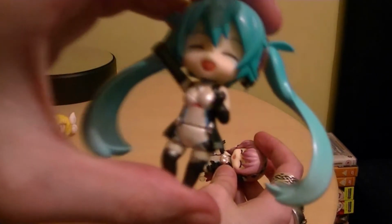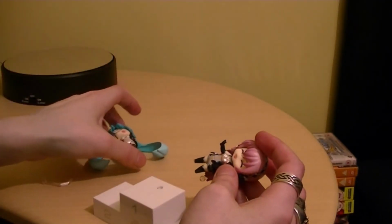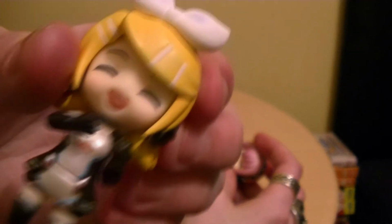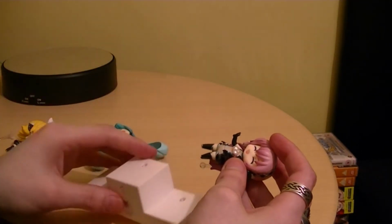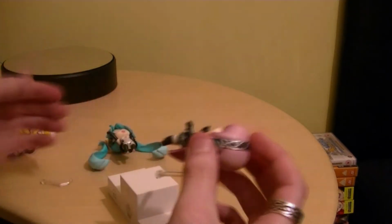Here's Miku, as you can see. Their outfits are just the same design, very cute looking as well. Also here's Rin, very cute. So let's actually try and peg Luca into the stand here.